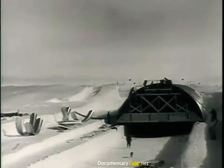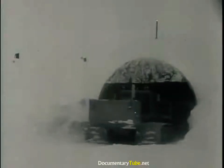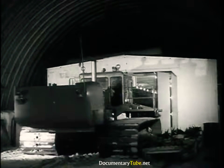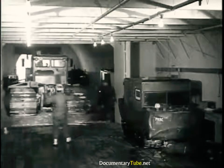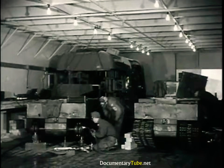To service our many vehicles, a maintenance shop was constructed closer to the surface, both as a repair shop and as a garage. For the sub-zero temperatures meant equipment had to be kept warm. Otherwise, engines wouldn't start, lubricating oil solidified, and electrical connections froze.